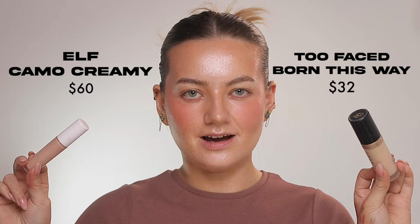Now onto concealer. I actually don't know if these are dupes, but I googled it and someone online somewhere said that these were dupes. So one of them is the Too Faced Born This Way Concealer and the other is the e.l.f. Hydrating Camo Concealer. I love both of these, but I've never really thought of them as dupes, so I am intrigued to see how this plays out. I'm going to apply with my finger a little bit under my eye, on my chin. Okay, these colors are very different.